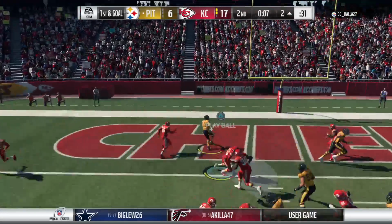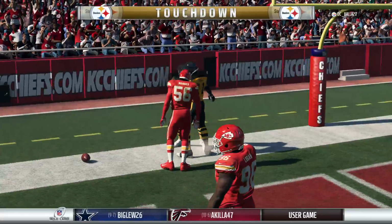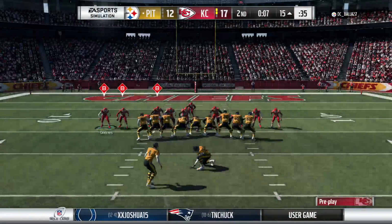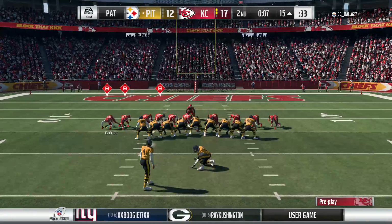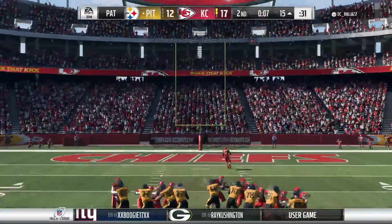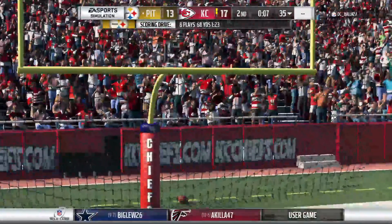Here's Roethlisberger to throw. And caught in the end zone. Touchdown, Steelers. Julio Jones in the final seconds of the first half. And the Steelers are able to make this a close game again. And he bangs it through and makes it a 17-13 ball game.